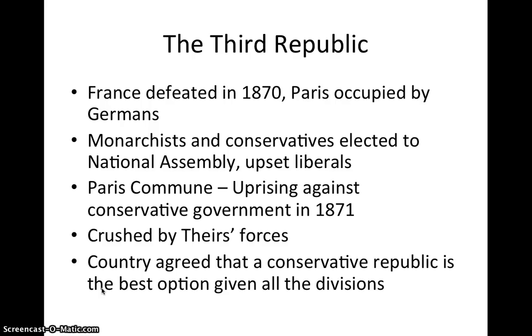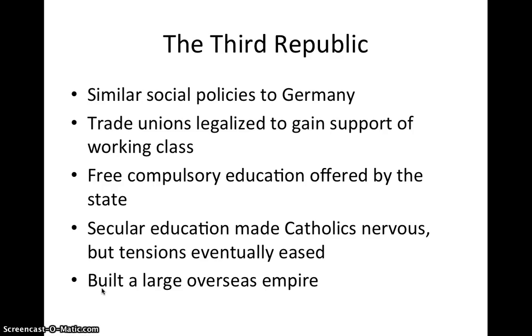So after that, we do establish a third French Republic in France, and a conservative republic with a powerful president and a Senate and a National Assembly is the way that they're going to go. And the Third Republic is actually the longest lasting government since 1789. It's similar in social policies to Germany. Trade unions are legalized once again in France.